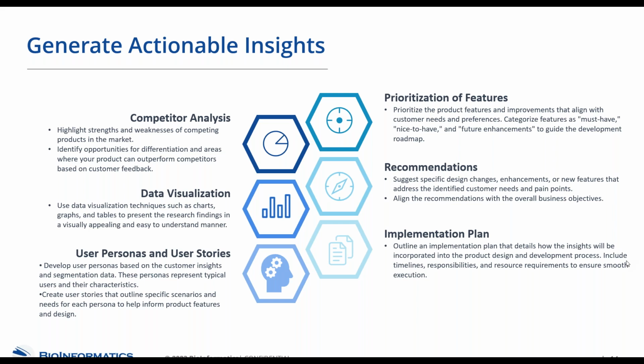Are you looking at trying to prioritize features? So prioritize the product features and improvements that align with customer needs and preferences. You could have a need to categorize features into must-have, nice-to-have, or future enhancements to guide that roadmap. Figuring out what your minimum viable product is versus features that can come later.